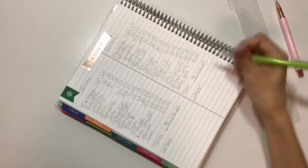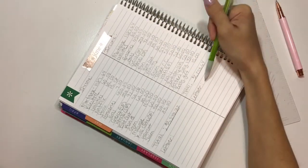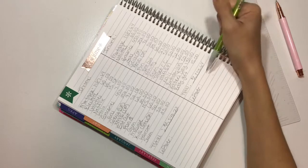And then this part I'll fill out. I'll subtract the income from this, and this will be the leftover money that we have that we use as a buffer.